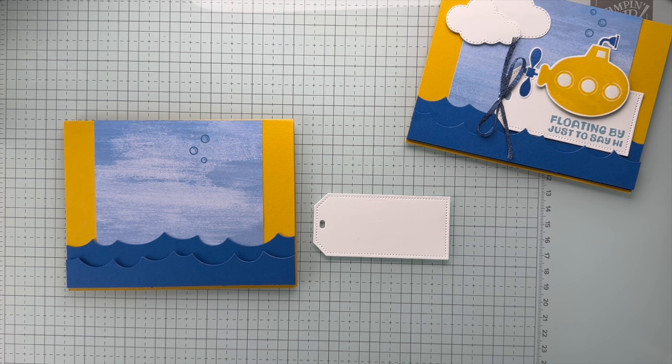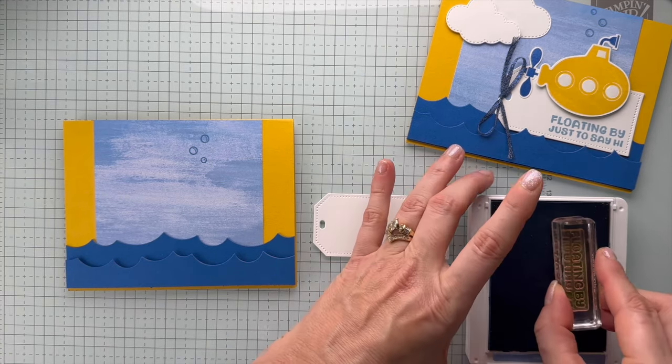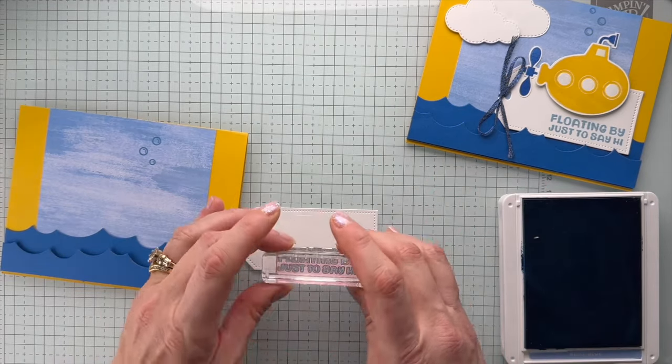All right, let's bring back in our Boho Blue ink pad. Okay. And I am going to ink up my floating bi to just say hi. Isn't that cute? Love it.